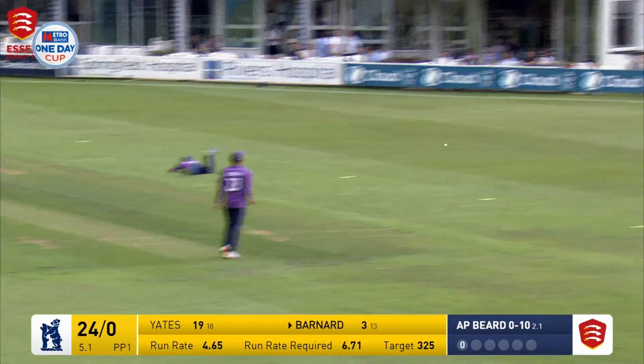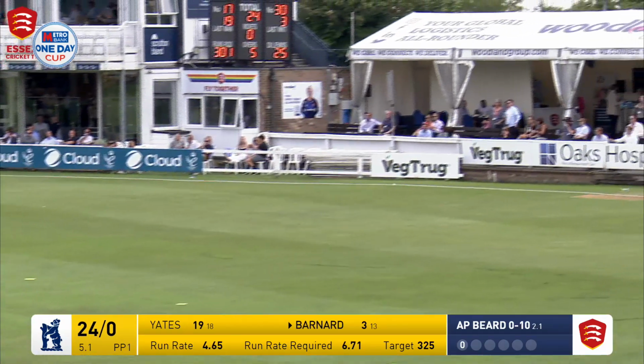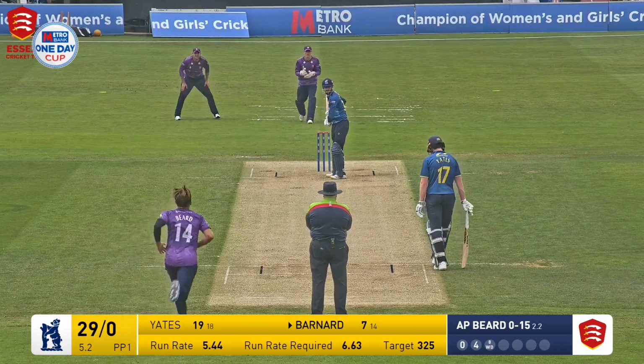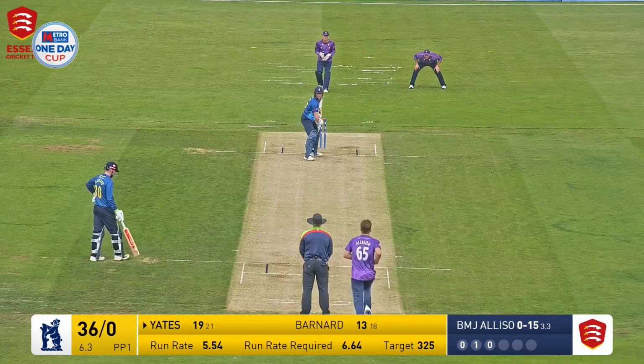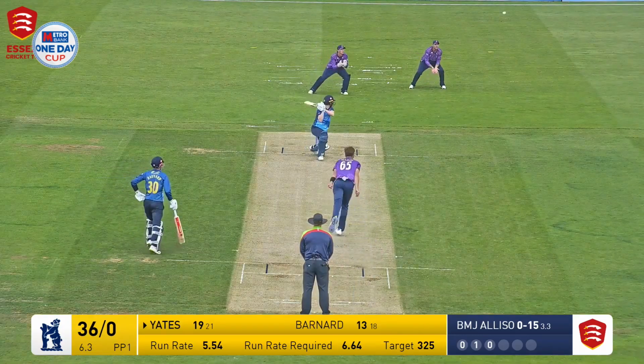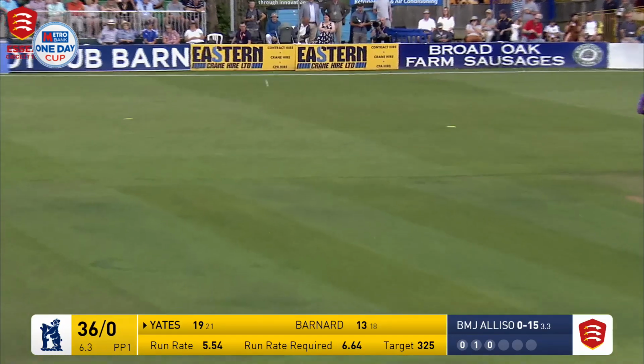Bowls, and it's smacked through the covers, no stopping that. Good attempt from Robin Dash. Beard bowls to Barnard. Barnard smacks this one away to the boundary. Not have to have an adjusted score.